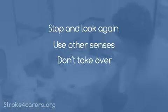Don't take over. Unless there is a safety issue, try not to do everything for the person. Let them attempt tasks for themselves with support. Be patient. Tasks may take longer.